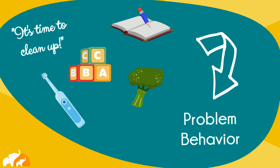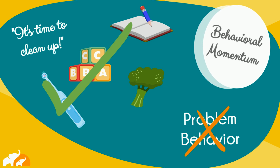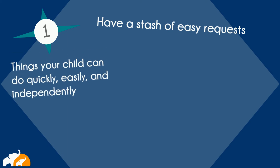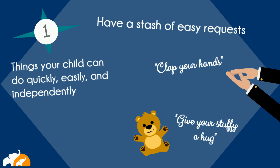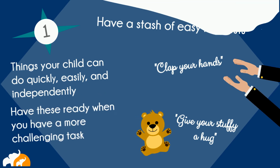In behavior analysis, when asking patients to complete these non-preferred tasks, we use a strategy called high-probability request sequence, or behavioral momentum, to offset problem behavior and establish compliance. Here's how it works. First, you'll need to have a stash of easy requests to rotate through that you know your child can do quickly, easily, and independently. You'll want to have those ready when you have a more challenging task you need to present.